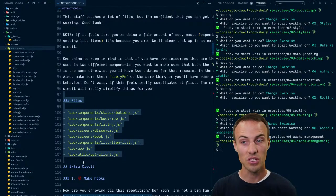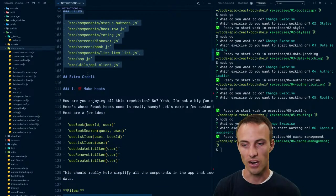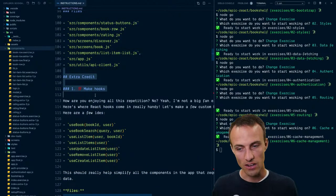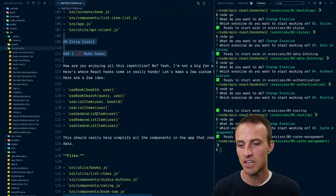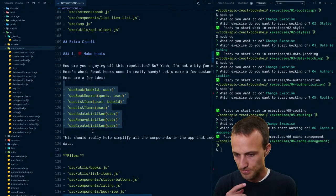There's a lot of copy and paste for the solution. And then when we get into our extra credit, then we get rid of a ton of that copy and paste by making custom hooks to manage all of those endpoints that we're going to be interacting with. So all the CRUD operations and everything else.